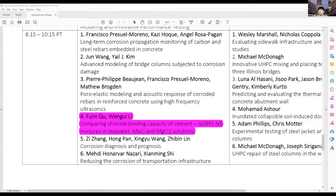I'm the speaker Fulin Qu, a PhD candidate from the University of Sydney. My research is about the chloride binding capacity of cement, slag, and nanosilica mixtures in seawater, sodium chloride, and magnesium chloride solutions. This is the outline of my presentation. The whole presentation will be divided into 5 parts.